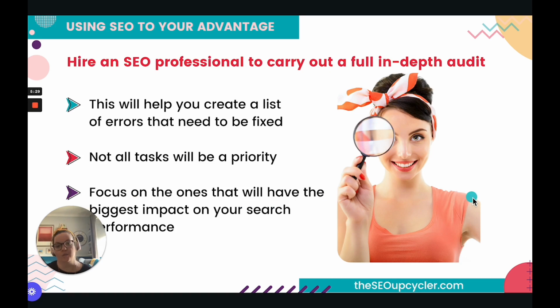Or you can hire an SEO professional to carry out a full in-depth audit. They'll cover everything that the tools will do, but then they dive deeper. So it will be a much more in-depth audit. They'll also look at competitor analysis and content gaps. They'll put actual eyes on the site and work their way through it to see what works and what doesn't work. They'll make recommendations on things to improve click-through rate, as well as all the other technical terms. They'll have content ideas and they'll help you prioritise a list of things that need to be fixed.